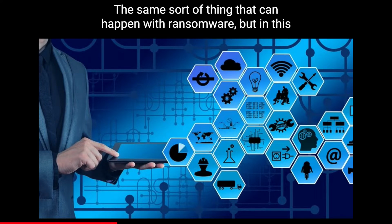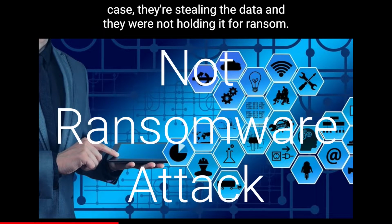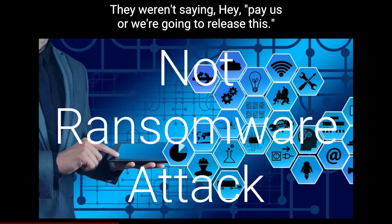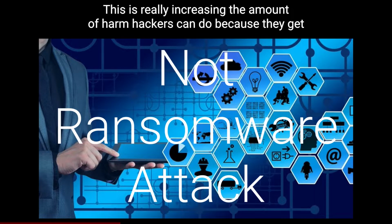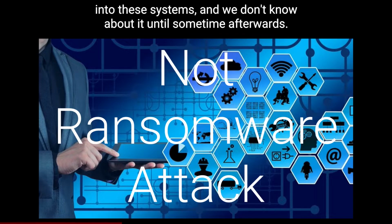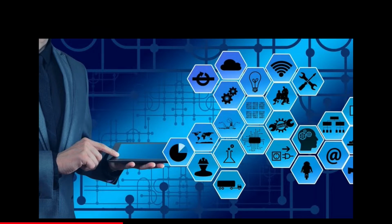The same sort of thing that can happen with ransomware, but in this case, they're stealing the data, and they were not holding it for ransom. They weren't saying, hey, pay us, or we're going to release this. There's been no extortion demands. This is really increasing the amount of harm hackers can do because they get into these systems and we don't know about it until sometime afterwards.